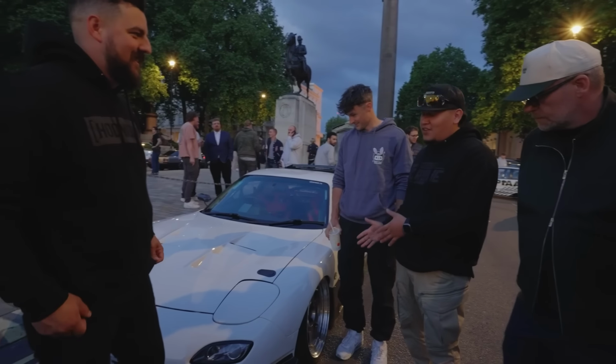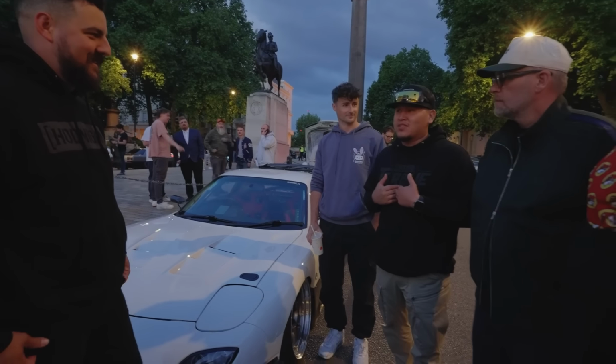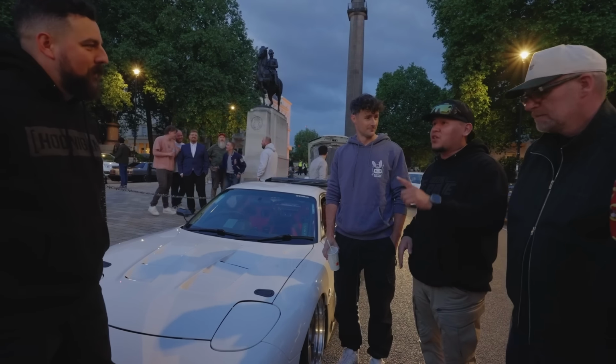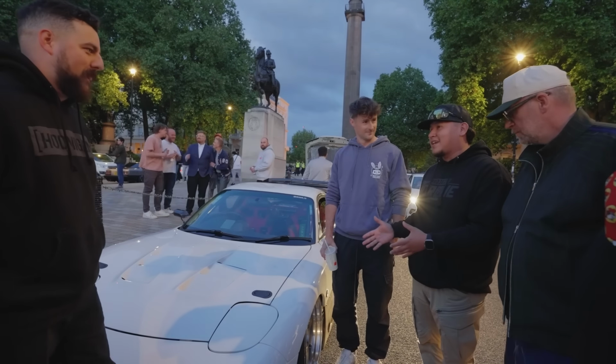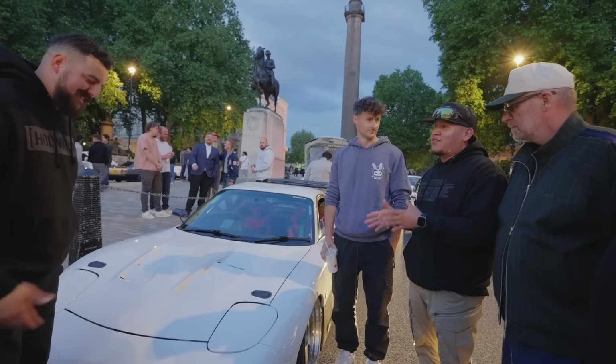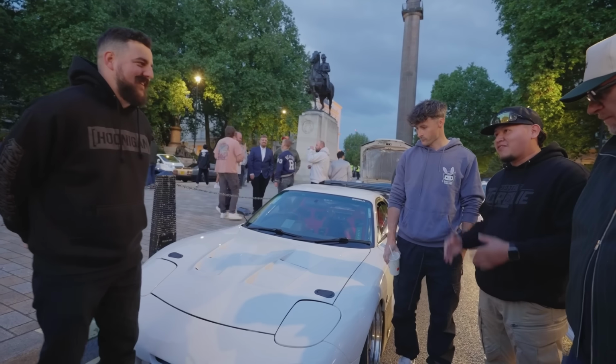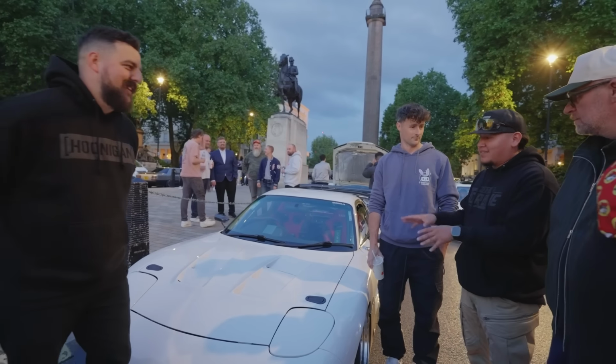We found the owner of the car. This is actually the car I chose to be my favorite car of the meet. Yeah, I'm a truck guy. There was one truck here, but I found this car. I fell in love with these cars whenever the Fast and Furious movie came out. I really didn't know too much about them. And when I saw this one today, I thought, if I had a car, I would want it to be built like this.